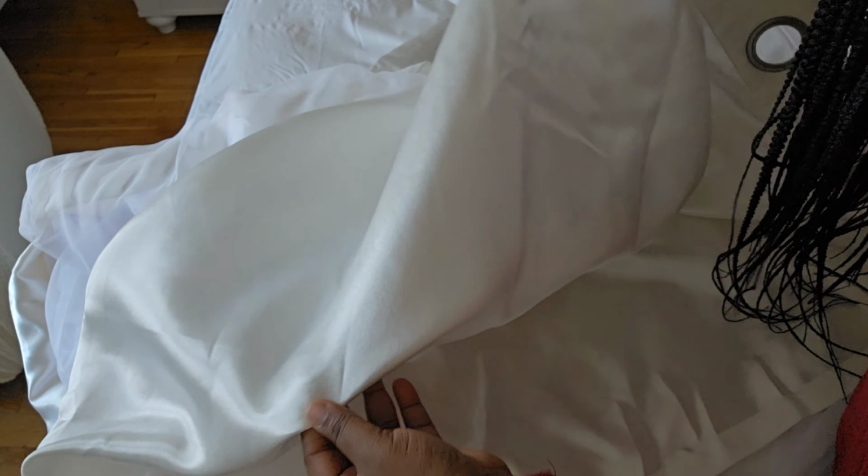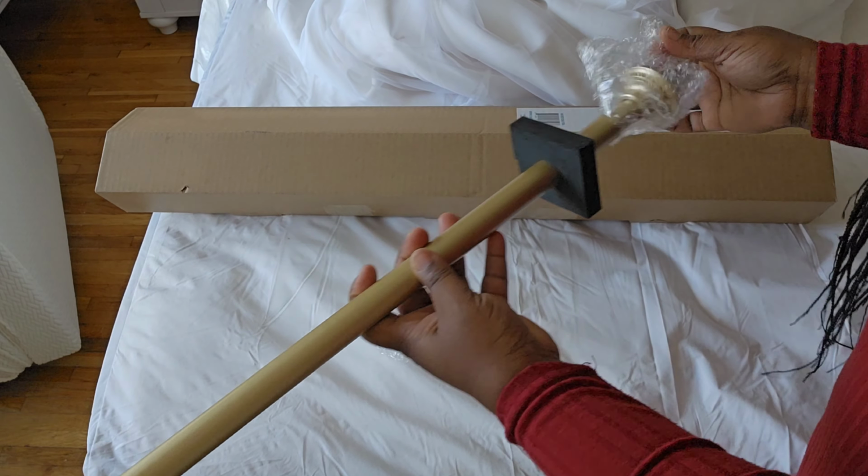These are my curtains, and I also purchased a tension rod, a gold tension rod, but I ended up not using it. It was too short, so I'm gonna order another one.